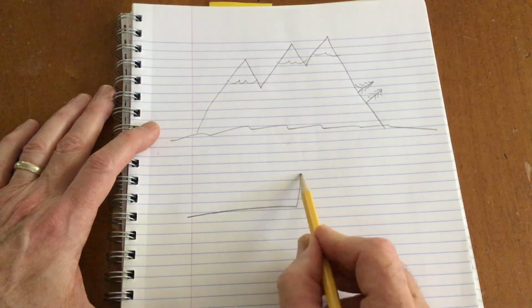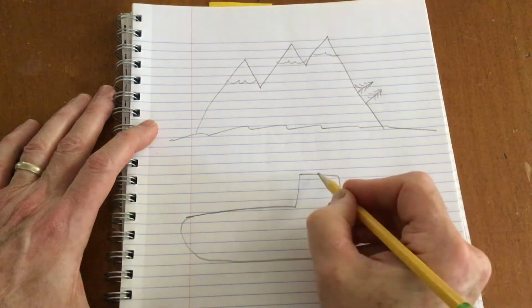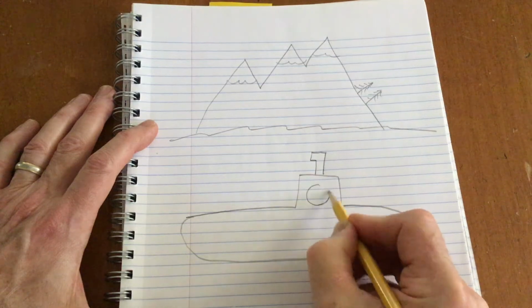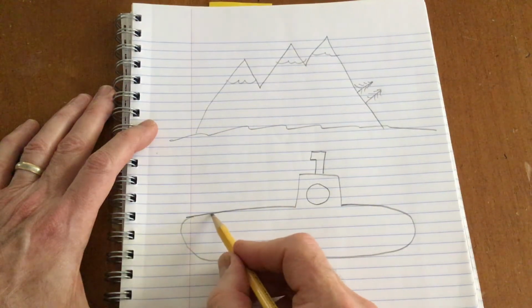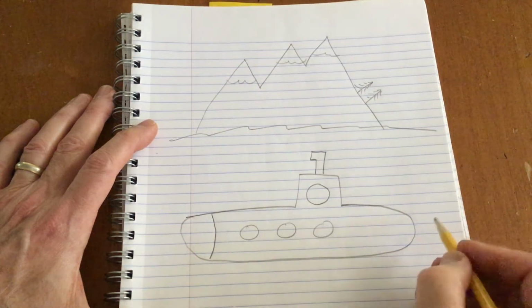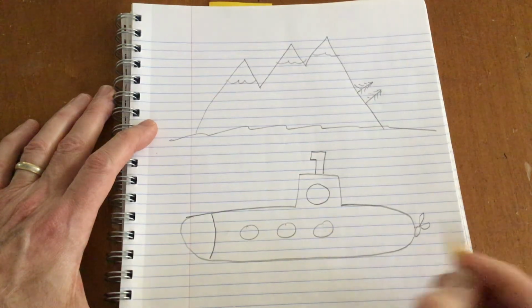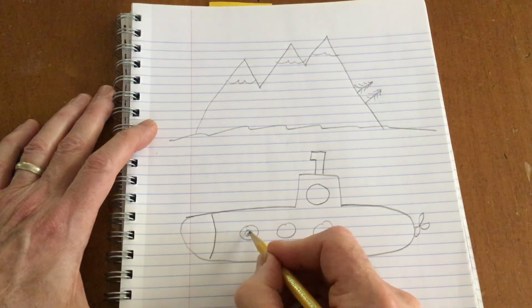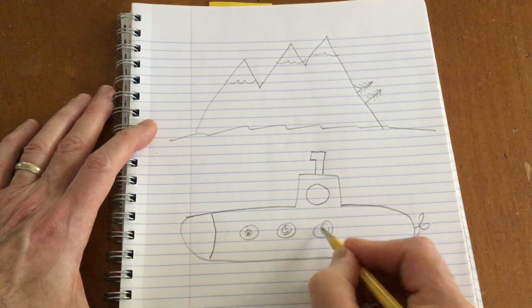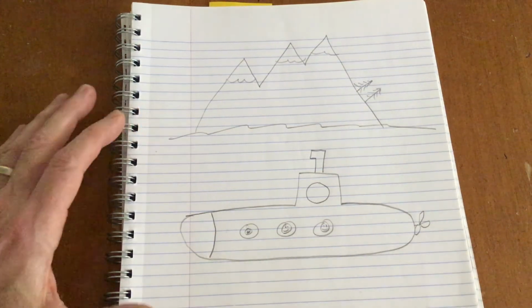So I'm going to start with a big oval shape with a cockpit on the top and a scope coming out the top. Now I'm going to put a window in the cockpit or the control room, and I'm going to put a nose on it and 3 more windows. And the back is going to have a propeller. That's a propeller. Okay? I'm going to put some people looking out the windows. Just their heads. And there you go. That's the land of submarines.